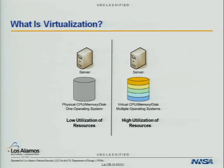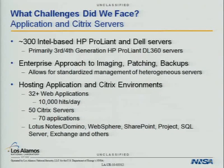So very basic, what is virtualization? It is the process wherein you abstract the operating system and installed applications on a specific machine and put it on a hypervisor to take better utilization of the underlying hardware resources. So what challenges did we face?